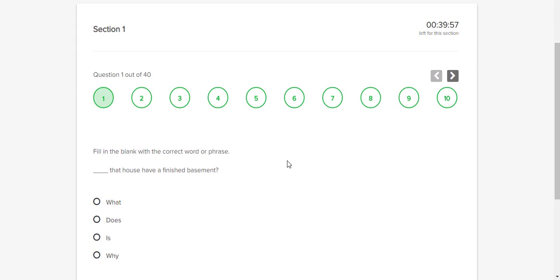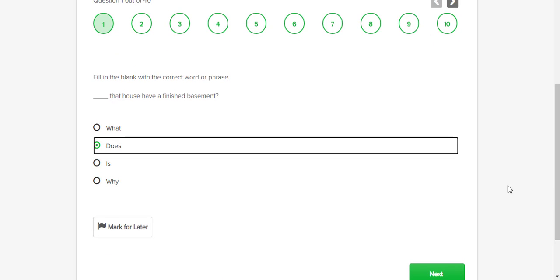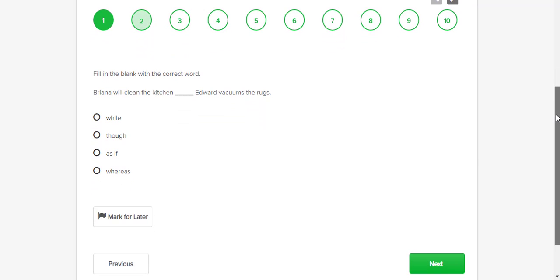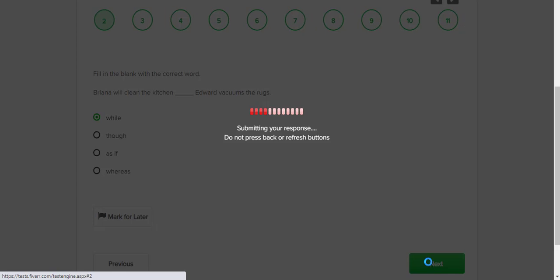So here is the first question. Dash that house have a finished basement. So here our right answer is does. Does that house have a finished basement? So let's move next. And our next question is Brianna will clean the kitchen, dash Edward vacuums the rug. So here our right answer is while. So let's move next.